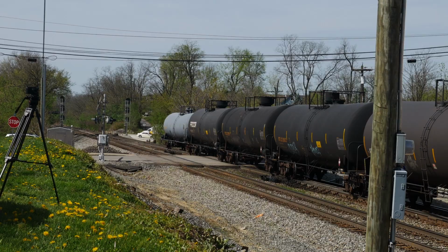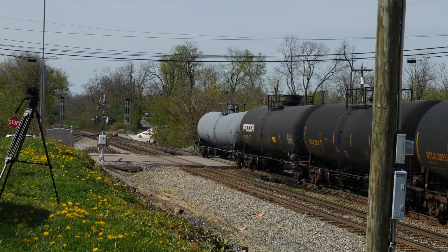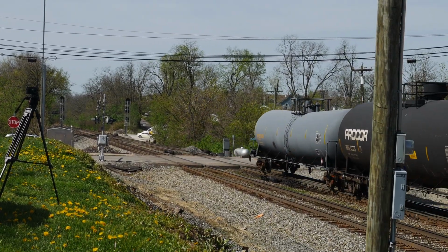Normally I like to be on the other side of the tracks, but this early in the day, the sun would have been behind the train and everything would have been washed out.